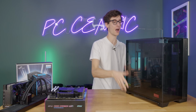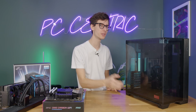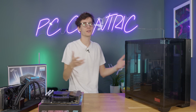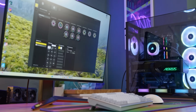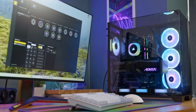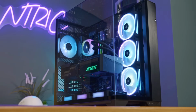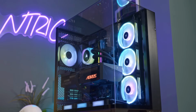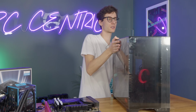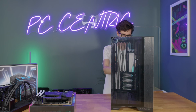And I've got to admit, I'm pretty excited for this one, because the only thing that I didn't really like about the original O11 Vision is that it was massive. So it was all very well building on this channel, but for my desk personally, I have massive speakers and I didn't want to have a massive PC as well. That was one of the few reasons really that it put me off using it for personal use, but otherwise I loved it.